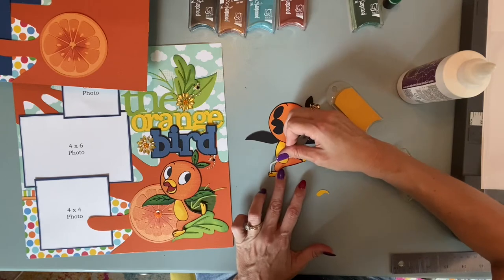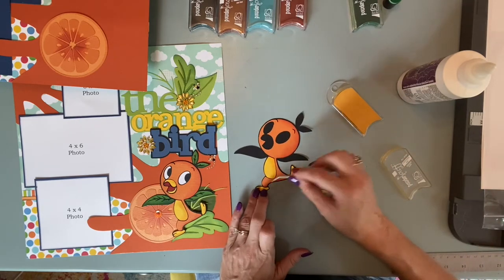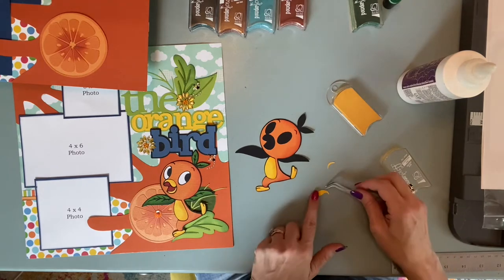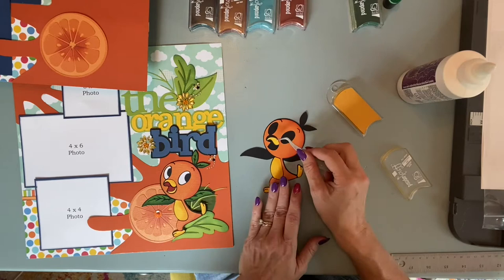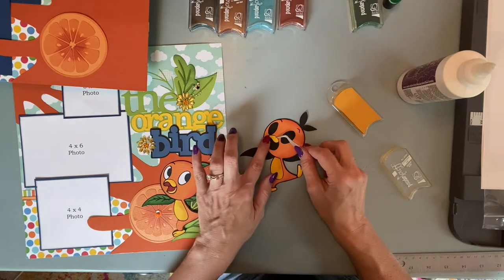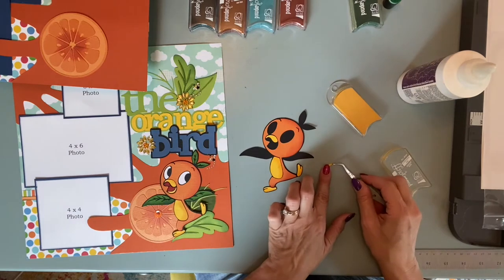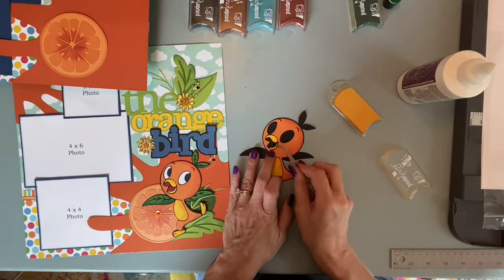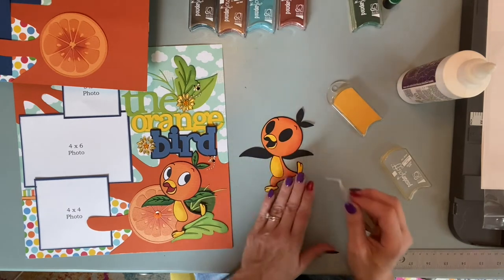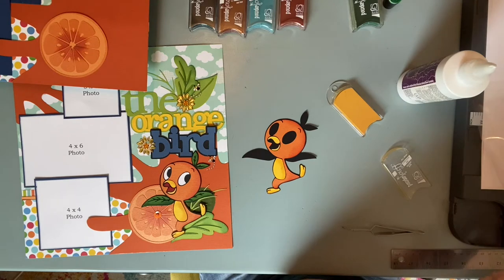He's starting to come to life there. All right, now these little pieces here are part of the beak. So for now, I'm just going to lay them in their place because I want the red in there before I start gluing them down. But for now, I'm just going to lay them in their place since I already have them out of their bag.